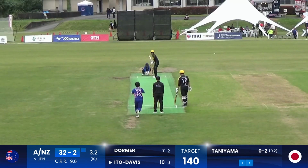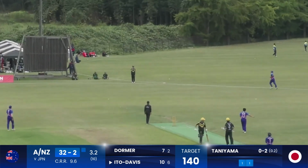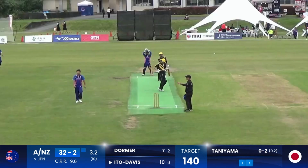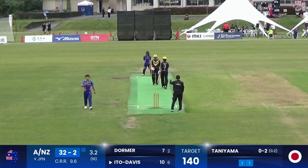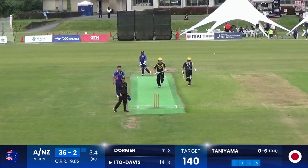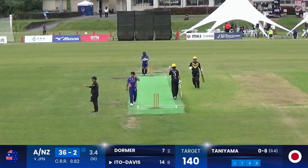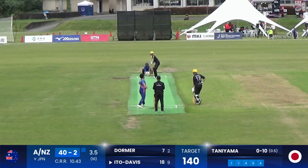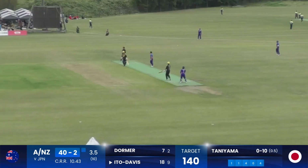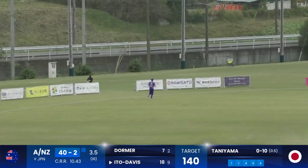Too hard for Anzacs right now, but as long as Benjamin Ito is there, supported by his teammates, that's a fine boundary there. Flighted delivery once again, hit straight back over the bowler's head. That's a valiant effort at the boundary, but in vain. That's another boundary. Has gone for 10 runs. Another flighted delivery which has been hoiked over the leg side field for a huge 6. That is mammoth.